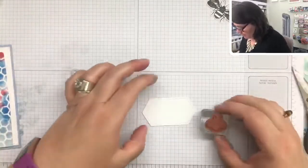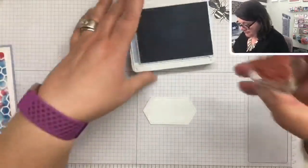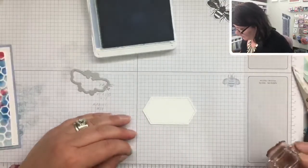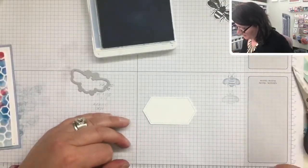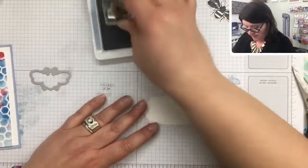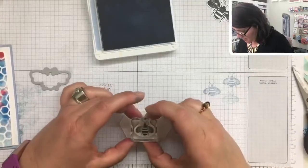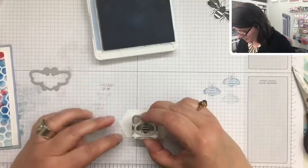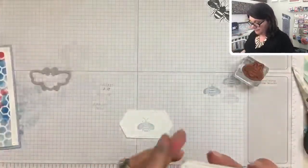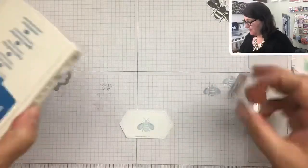Maybe we should include him. All right, so I'm going to stamp that one in Seaside Spray. But I think stamp off once. Let's see, what is it going to look like? Yeah, I do want him light, and I do want it in the background. Okay, honeybee, stamped off once in the center. Like so. Now I'm going to stamp this thing over top, but in full strength.